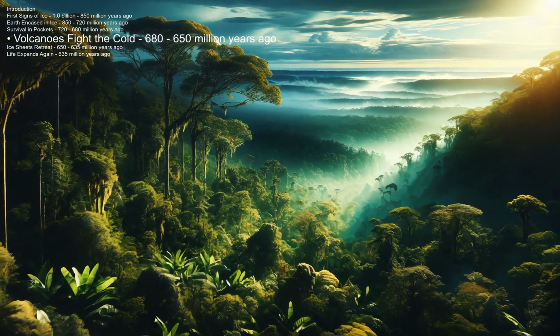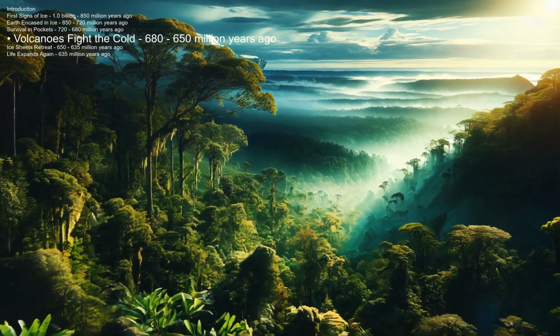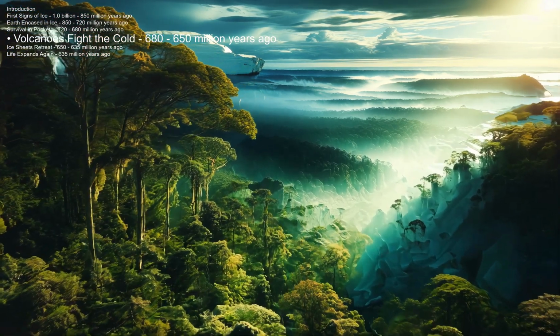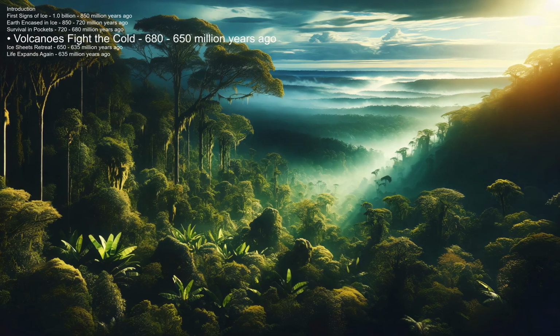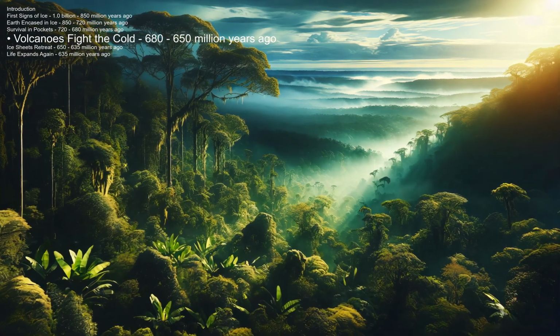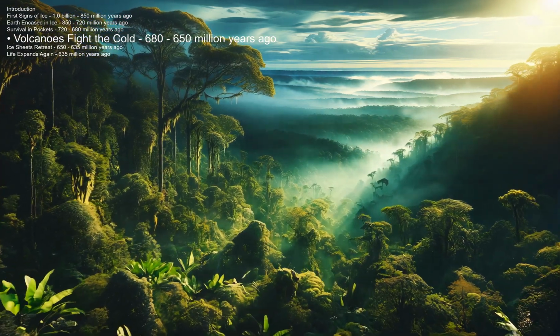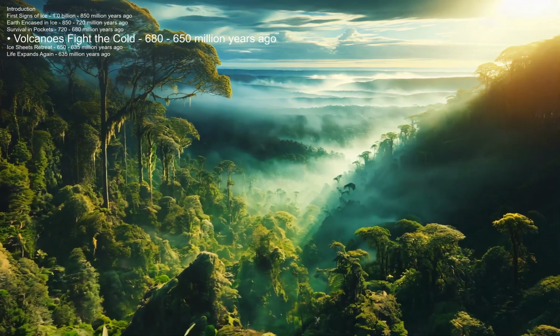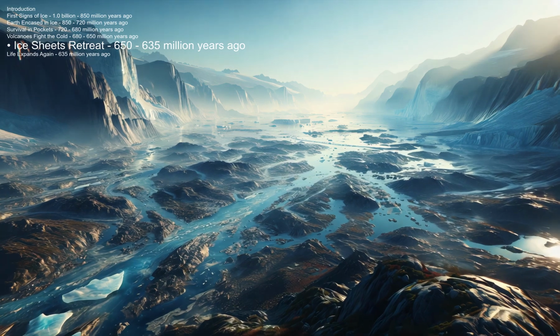A dense rainforest emerges, a stark contrast against the icy backdrop. Lush vegetation thrives in a warm microclimate created by volcanic heat. Sunlight filters through the thick canopy, dappling the forest floor with light amidst the vibrant greens and earthy browns.